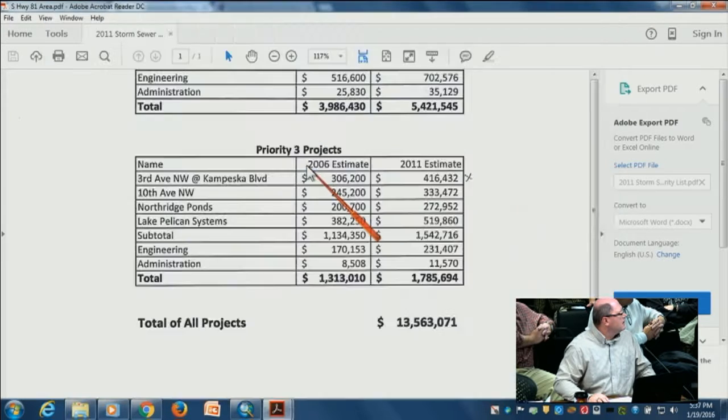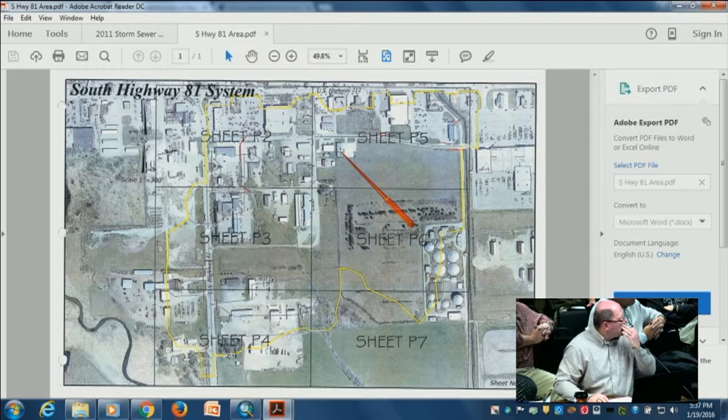And to give you a more specific idea of what some of those needs are, and this is one that we're trying to coordinate a little bit with the Highway 212 improvements, this is what's referred to as the South Highway 81 system. This is 81 coming into town from the south. This is the wastewater plant over here. So 14th Street comes along here to just east out of this picture, or to the right out of the picture. This is the mall, and so Roby Creek is this boundary right here.